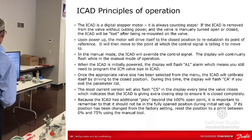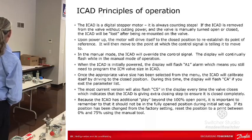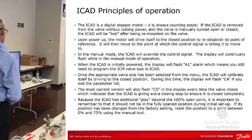We've pretty much gone over the principles of operation. Let me just peruse this to make sure I haven't forgotten anything. We talked about the manual opening it and losing its place. The motor will drive itself to a closed position to reestablish its reference. Okay. In the manual mode, the ICAD you can override, put in manual. So what will happen in manual?